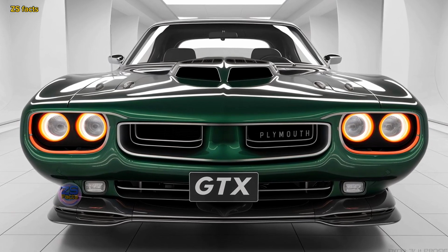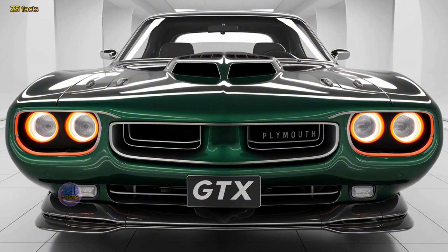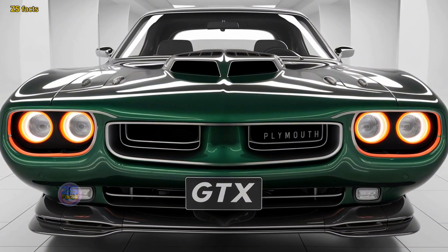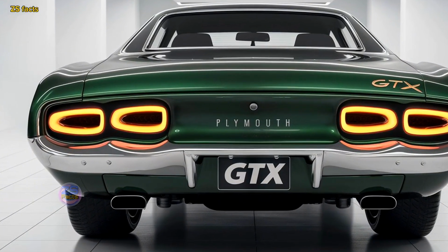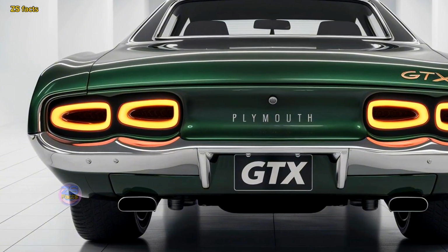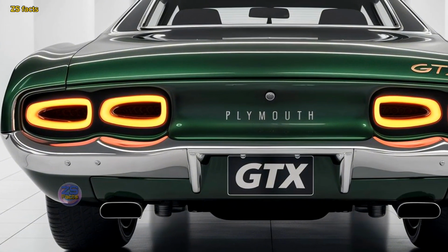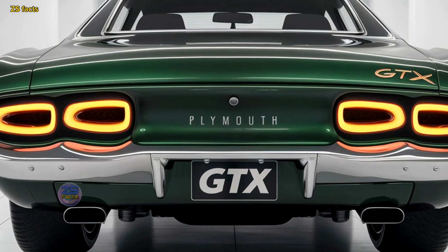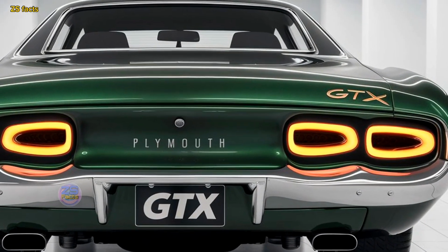The 1971 Plymouth GTX stood as a bold symbol of American muscle car dominance during an era when raw power and aggressive styling ruled the roads. Marketed by Plymouth as a gentleman's muscle car, the GTX combined brute strength with premium touches that set it apart from more stripped-down muscle machines.